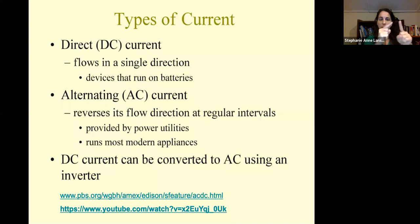This is our alternating current. We use alternating current because over long distances it loses less energy compared to direct current. So in the US, we change to alternating current. We must convert from DC to AC using an inverter in order to use the power, if we're not running it onto a battery and then using the battery.